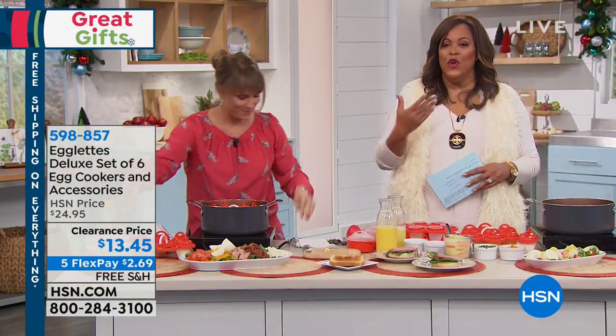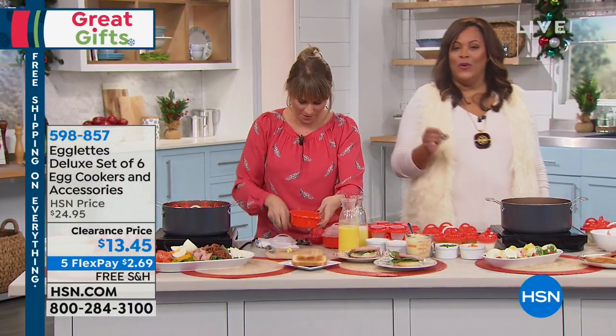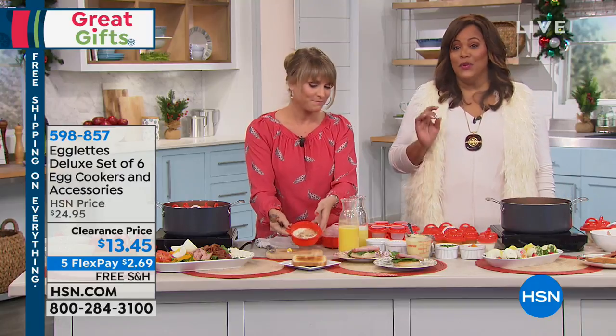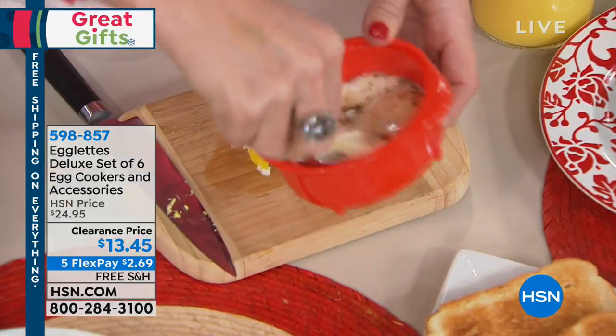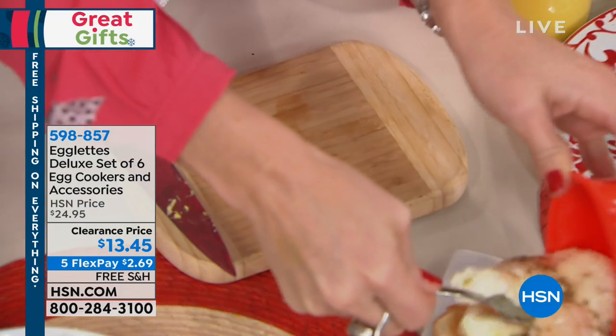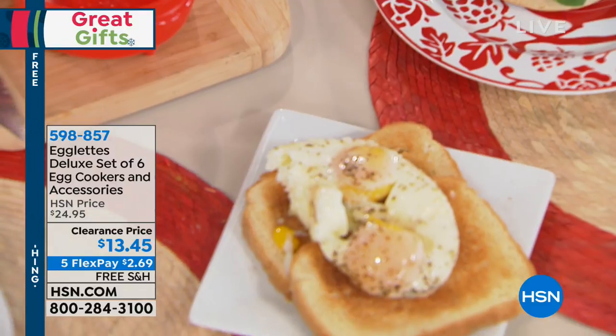Yep. So if you know a foodie who's all about presentation, you know somebody at church, they always bring the deviled eggs. This is a perfect gift because every single time, the eggs will be perfect. Yep. You just simply crack them and you put it inside of the little pod. Yep. And look at that. Ooh, that's so nice.